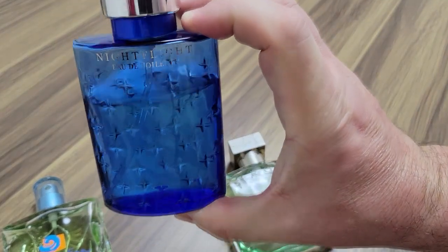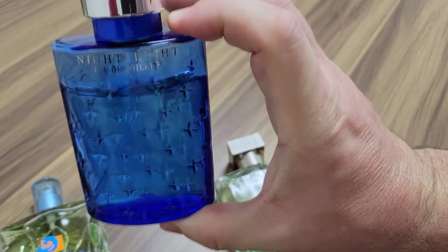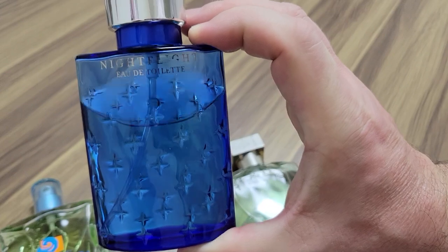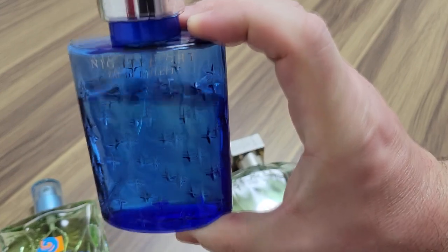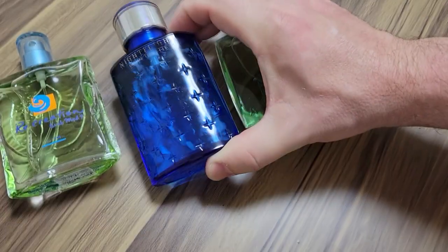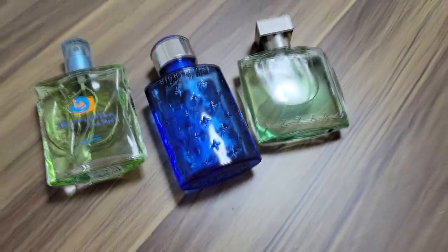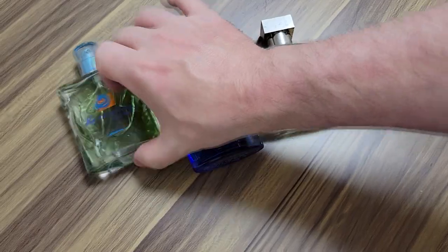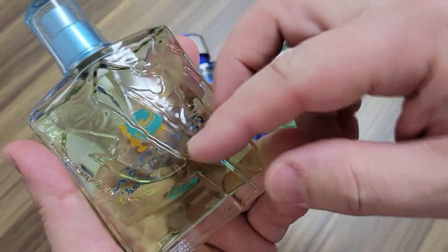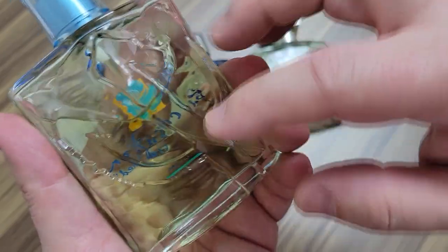So 75 ml, and it doesn't look like there's any more than 10 or 15 ml missing from this. So let's say 55 to 60 ml still in this one. The question is, what the heck is this? This is a bonus that the seller threw in. Let's look at this little bonus he threw in for free. This wasn't in the listing at all.